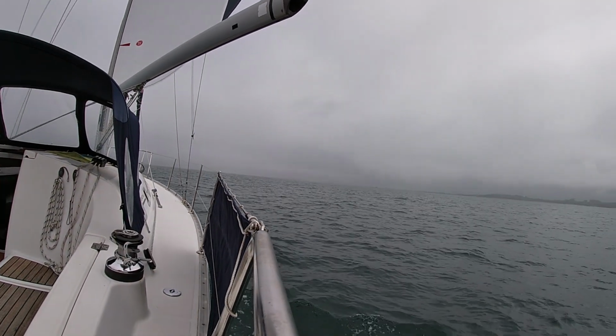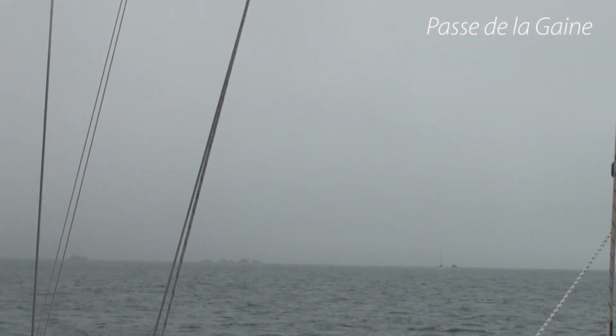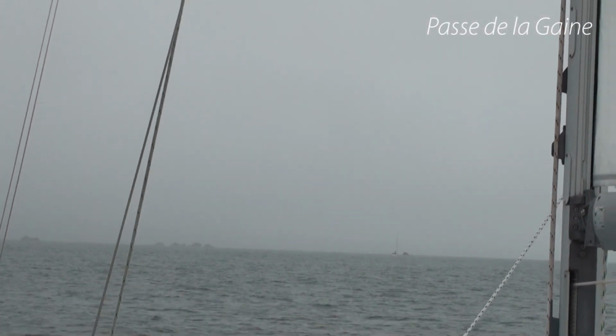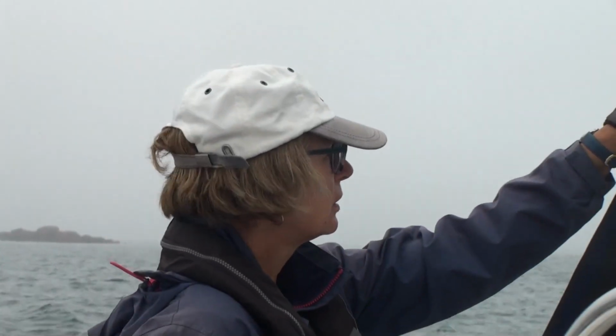Still heading east, we knew we'd have to face some foul tide to fight our way to St. Quay. What we didn't count on was a foggy start to the morning. The sea conditions were initially calm, and we decided to make use of our chart plotter and its GPS to navigate through the Pas de la Gaine.